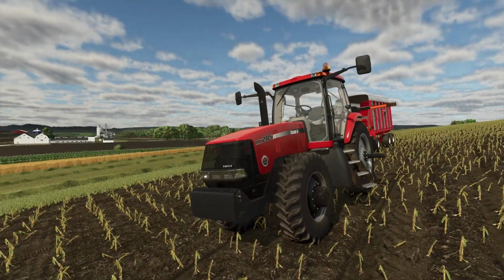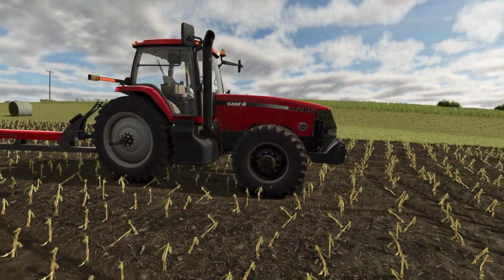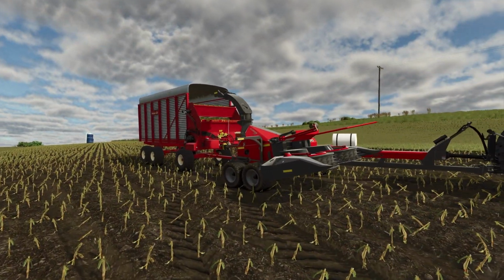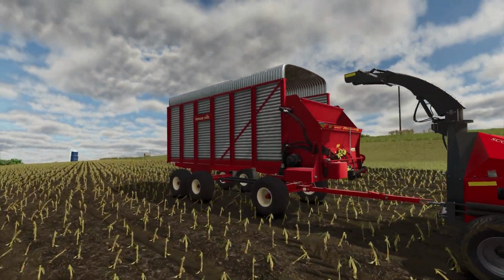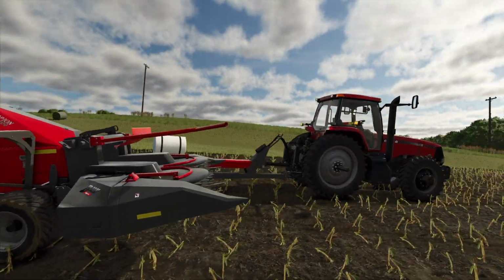And man, I like this setup. These long hood MX Magnums, the pull behind chopper. This is the perfect size chopper box too, I think. So I just love everything about it.